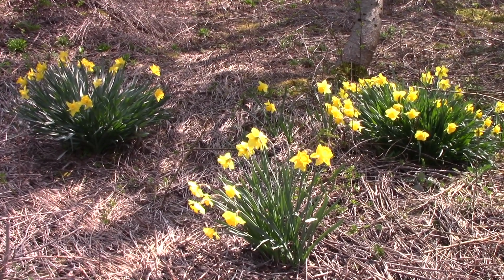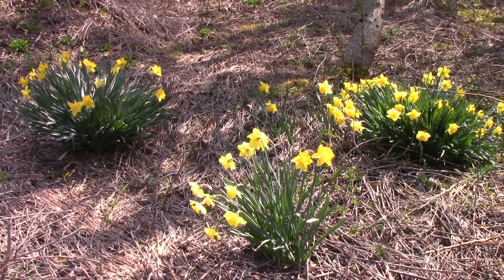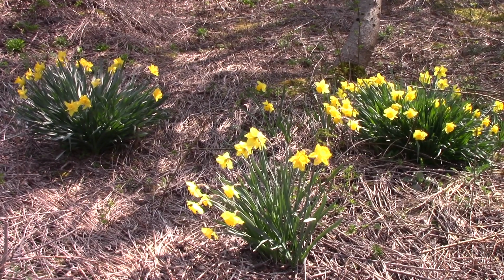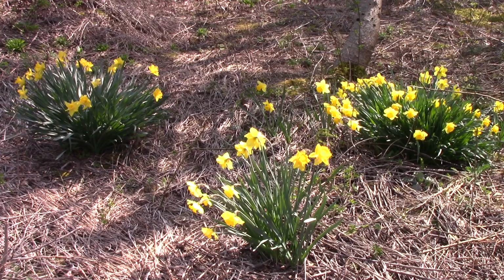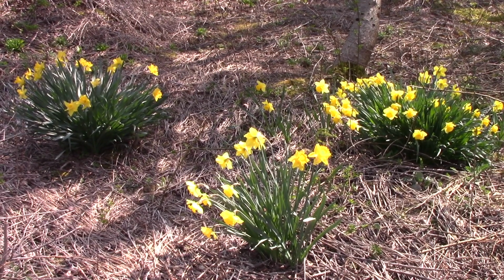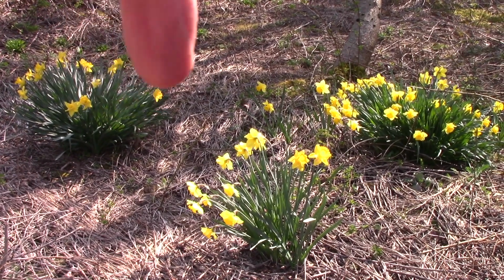Years ago, I don't know how many years ago, each one of those clumps was one daffodil and they just kept multiplying. So there's now 3 large clumps of them. They multiply down below, grow new bulbs, I guess. But a few years ago I stopped deadheading them.